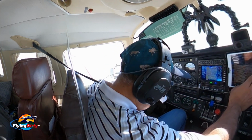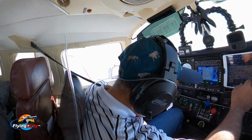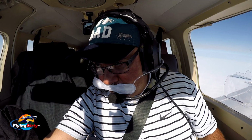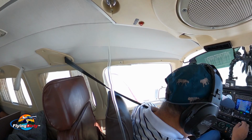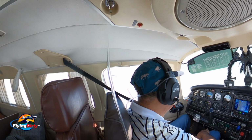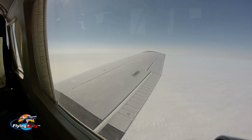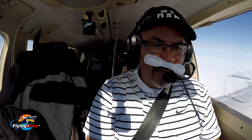The reason I chose Marshall, Missouri, is because they have some reasonable fuel. And nowadays, boy, you have to shop for the best prices. The fuel there is $5.75 as of July 31st. So we're hunting for cheap fuel on these stops because, especially on these longer flights, the fuel does add up real quick. It is pretty cool flying up here at 17,000. Usually up high, you don't have a lot of turbulence.